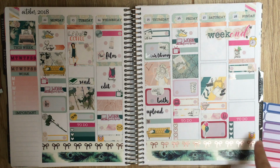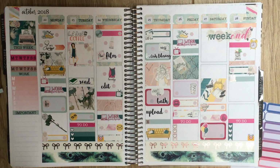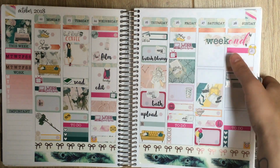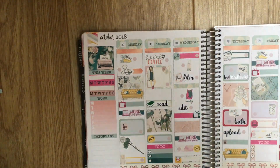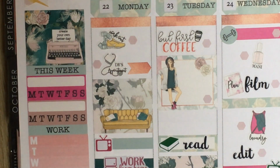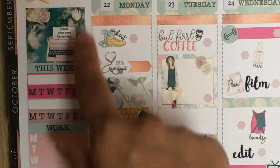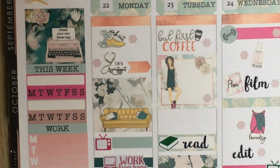And I just used another little identical Chocho and Mimi Instagram sticker to mark my end of week spread. Then I was doing the sidebar when I noticed that it had cut out. So I put my favorite box on top. It has the typewriter and says, create your own better day. I liked that quote, and it had my favorite color and my favorite piece of deco, which was the typewriter.